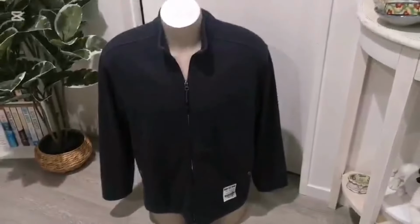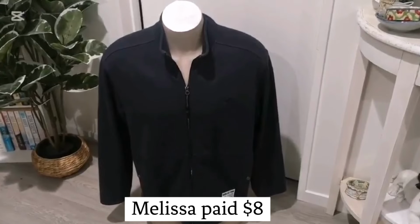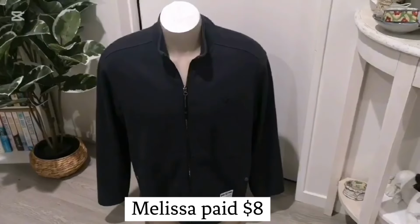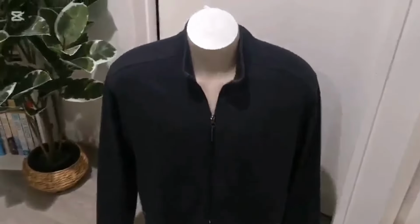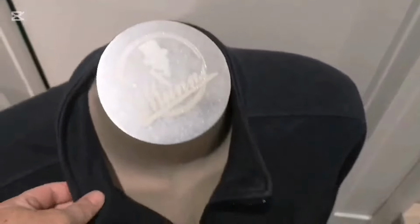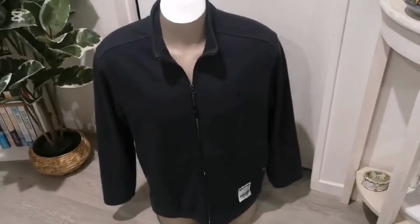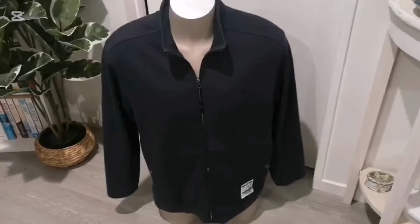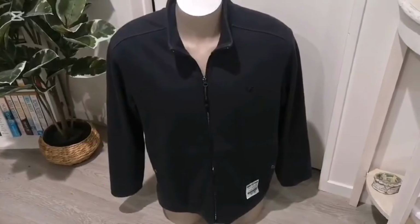My next item is this Line 7 men's zip-up jacket. So these are over $100 brand new, and I paid $8, and this is like a marine issue Line 7 jacket. So it's coming up winter here, and this is going to be an easy sell, and I'll probably list it for around $40 New Zealand.